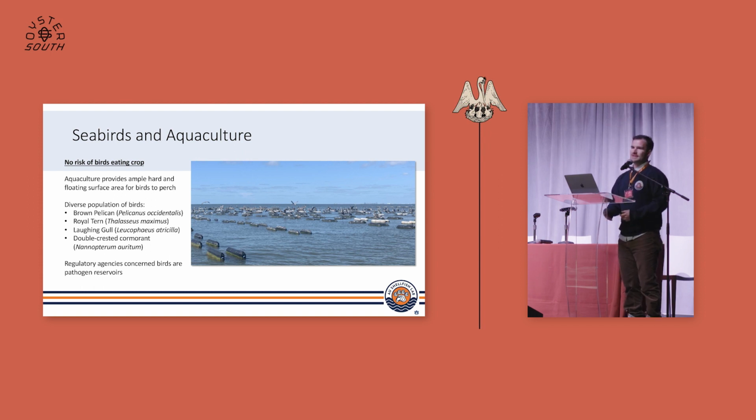And while they're roosting on the cages especially, I'm sure a lot of y'all see bird poop on the pontoons, and this has caused reason for concern, and regulatory agencies have now begun to try and figure out what kind of risks these birds might be bringing to your farms.